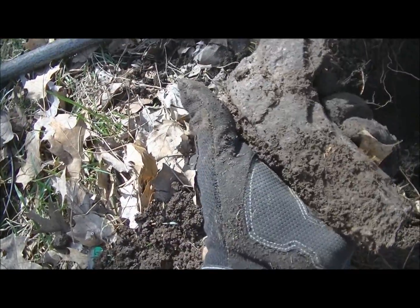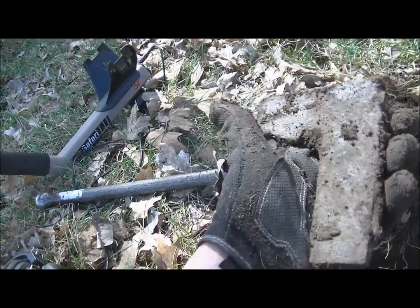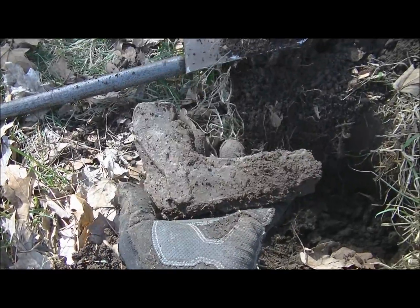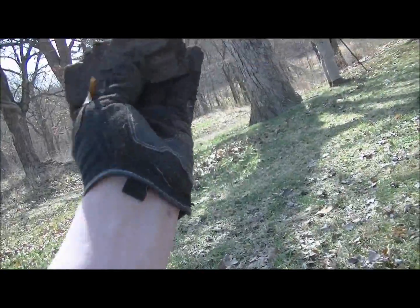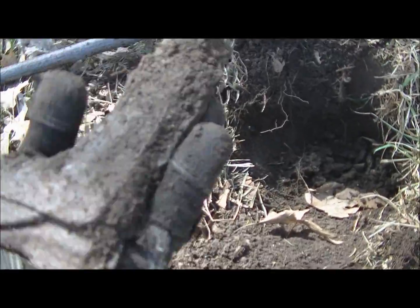Holy cow. It's like an enormous piece of lead. Big ol' hunk of metal. Boy, it's like lead. Oh, really? It's crazy.